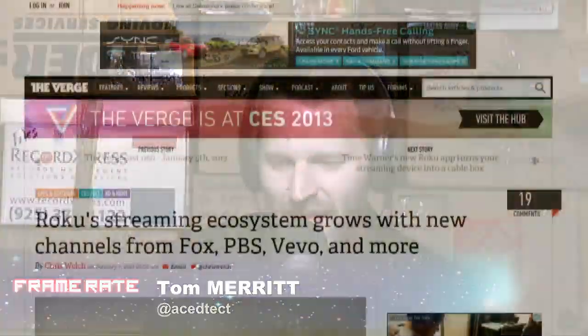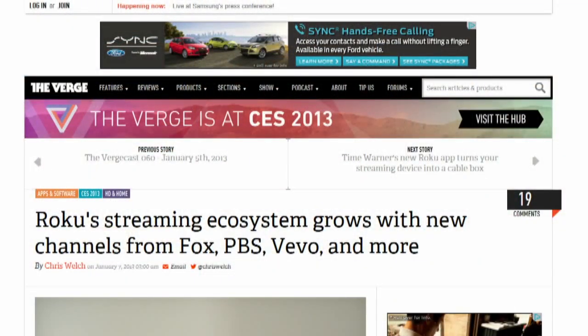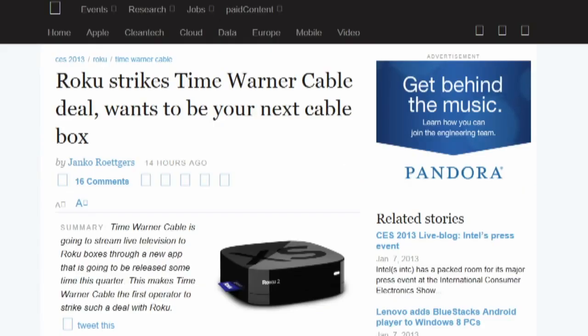The big, big, big news, though, is that Time Warner Cable is going to stream live television to Roku boxes through a new app that will be released sometime this quarter. This makes Time Warner Cable the first operator to strike this kind of deal with Roku, and pretty much, as far as I know, any set-top box. Time Warner does this with Android and iOS apps. They have some smart TV deals, but nobody has a set-top box deal like this. DirecTV does this as well.